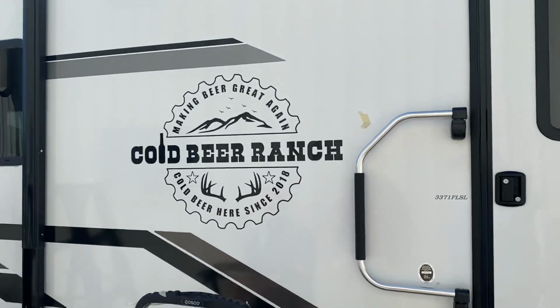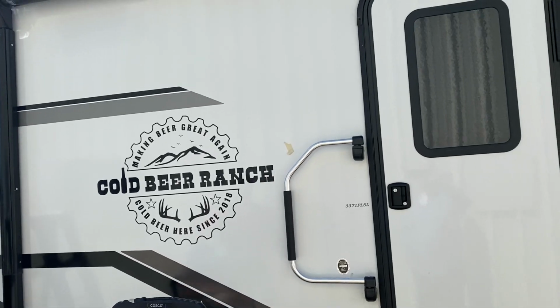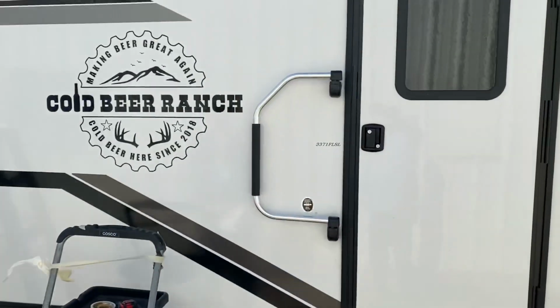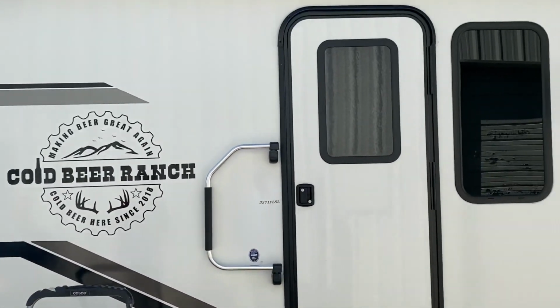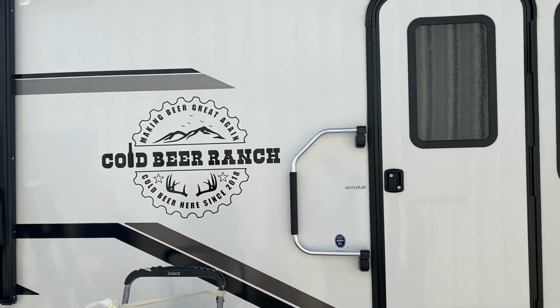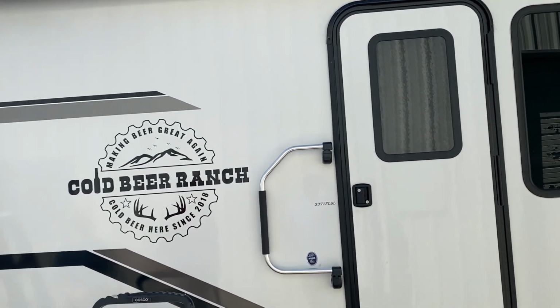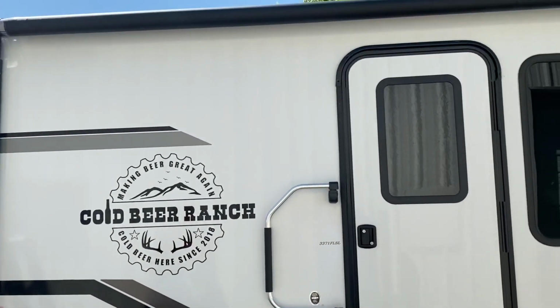Nice. That looks really good. What do you guys think, man? Let me know down in the comments below what you think about it. Cold Beer Ranch. This is gonna be the mobile beer drinking headquarters. I should have put that on there too. We got time. Put it on the door right there. Yeah. Man, that looks nice.